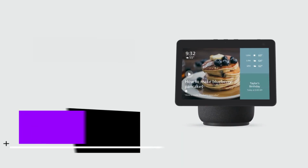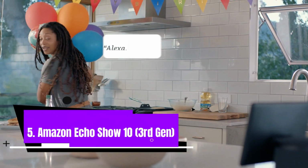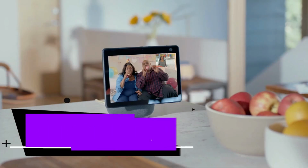Let's get started at number 5. Amazon Echo Show 10 3rd Gen Smart Display.